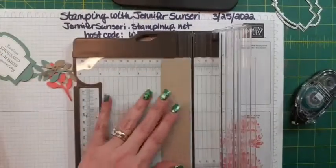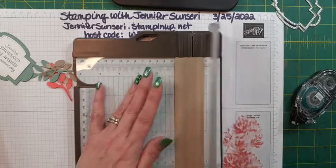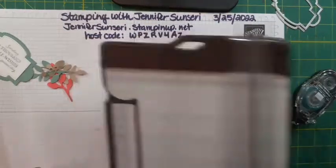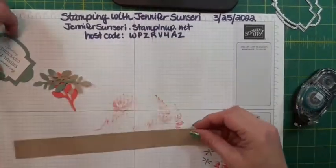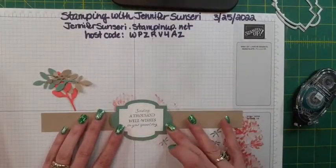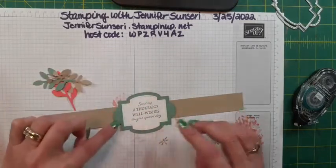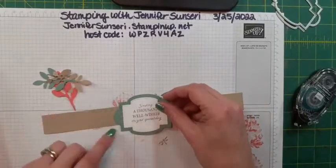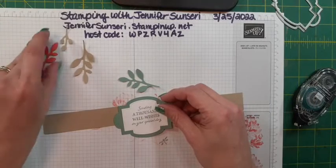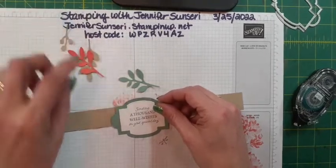This is a strip. The length of it is 11 inches, but I'm going to cut it to be 1 inch in width. Okay. And I am going to put my sentiment right there in the middle of it. Now we could put dimensionals on it. I am going to add some bows, some punched bows over here. All right, we're going to add those in.